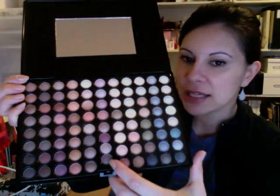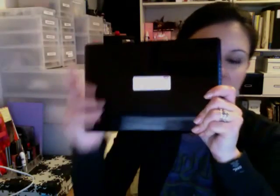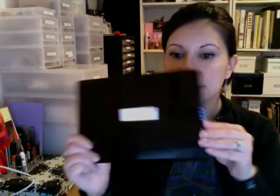All of the 88 palettes appear to be designed that way in pictures that I've seen. So that's quite good. A good little decent size to take. Say I'm traveling, I'd take this if I was going away for a couple of weeks and I just wanted sort of neutral, very versatile looks.